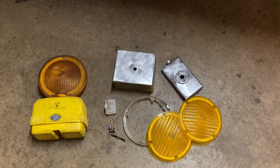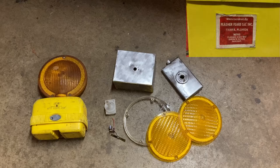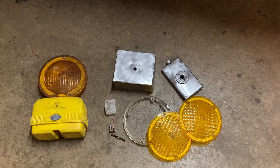I'm not sure about the age of this light. I can't find any information about the company that manufactured it. But since it's metal, I'm guessing it's from the late 50s through the mid to late 60s time frame. Because eventually all these style lights moved to plastic cases, similar to the Dietz 670 light on the left.